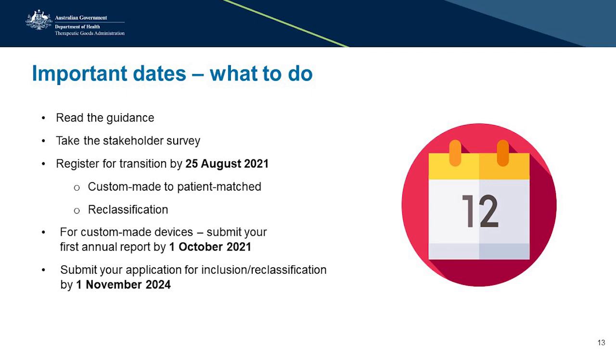With higher risk devices, the application may not be complete by that date, but the application does need to be in place before then.